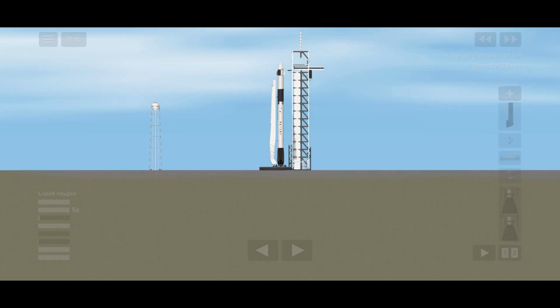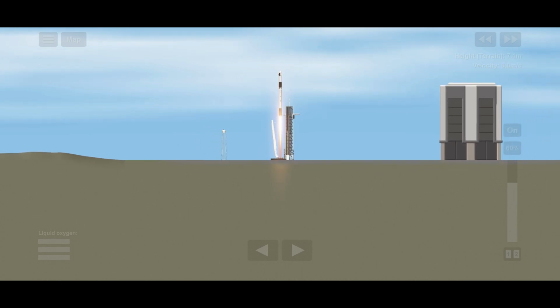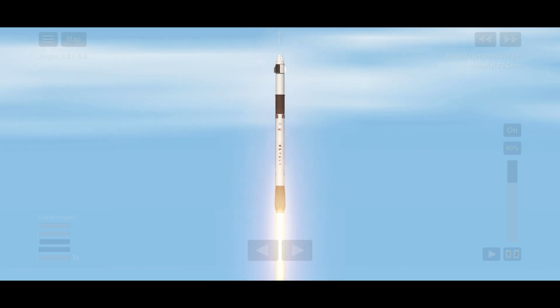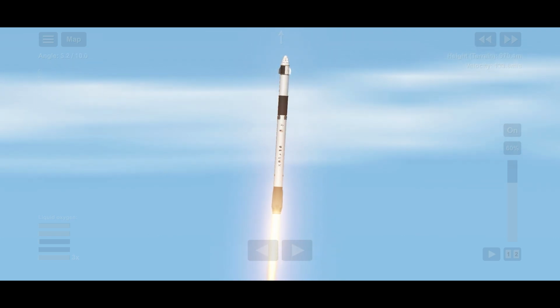T-minus 10, 9, 8, 7, 6, 5, 4, 3, 2, 1. Ignition, engines full power, and liftoff of CRS-28. Go Falcon, go Dragon. Liftoff of about 7,000 pounds of science and cargo, including a new pair of solar arrays to boost power on the space station.